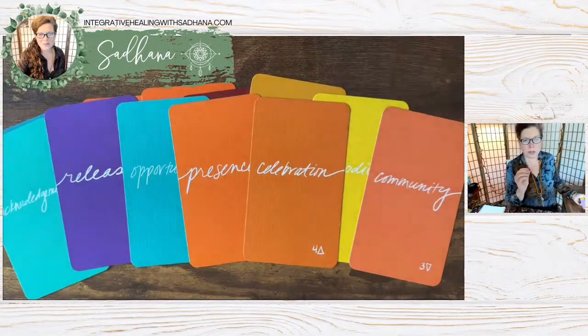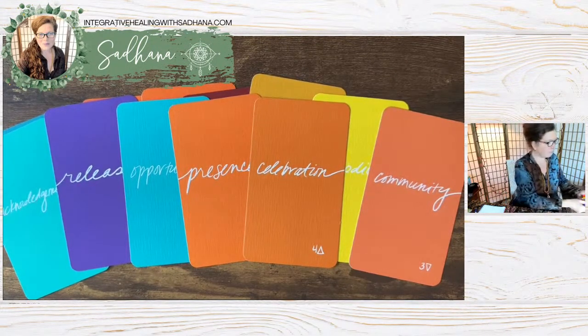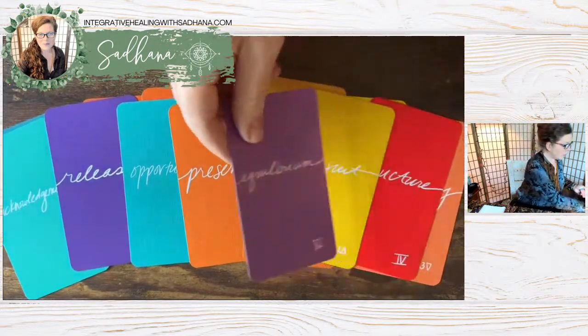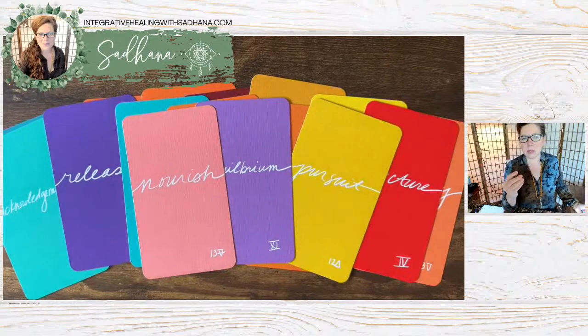So we have orange is the second chakra, yellow is the third chakra, purple is the crown, teal, I believe, is the throat, red is the root. And so these cards, through the power of color, the frequency of color, have the ability to connect with a chakra.